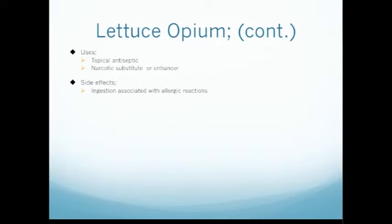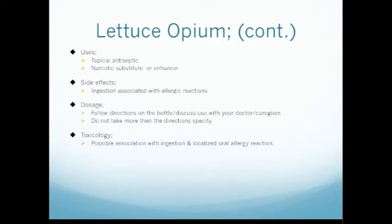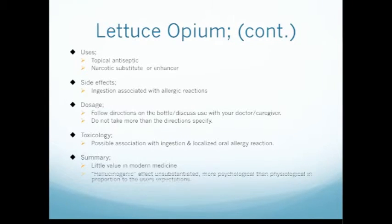Side effects: ingestion has been associated with allergic reactions. Dosage: follow the directions on the bottle or discuss with your doctor or caregiver. Do not overuse this. Toxicology: possible association with ingestion and local oral allergy reaction. Summary: there's little value for this in modern medicine. It does have some hallucinogenic effects attributed, but unsubstantiated. It's probably more psychological than physiological, in proportion to the user's expectations.